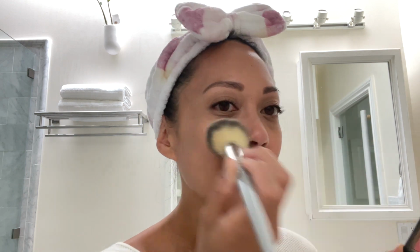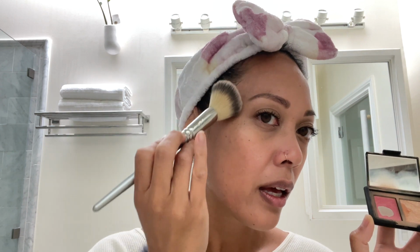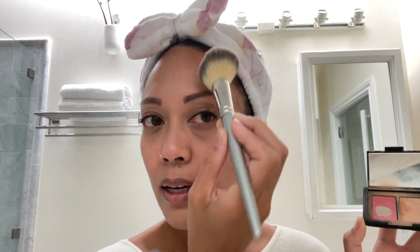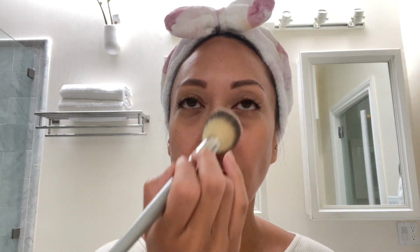Okay, and then I'm going to use this, which is kind of like a highlighter, and I'll just use the edge of the brush, and then I'll go down the cheekbone, kind of like from the temple down the cheekbone, and just really lightly, like that, like you're making a C. And this just adds a little bit of highlight. And then I'll go down the nose, like that, and then here, and then maybe here. So basically where the areas of your face where the light will naturally hit, that's kind of what you're accentuating here when you use the highlighter.